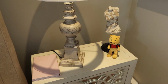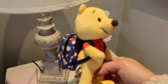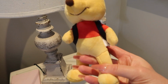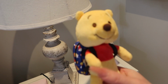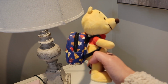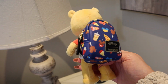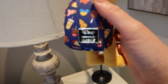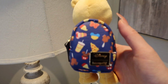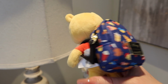And I have a Pooh Numio on my nightstand. If you don't know, this is called a Numio. They're these little cute, I think they're posable, little plushies. And you know how I love my Pooh. I've got a big Pooh plush. I don't know if I've showed you, but I got it at Disney one year. And my kids got these at Disney. And these little accessories are sold separately. So they got a Disney, let me focus. They got a Disney Loungefly backpack for the Numio.